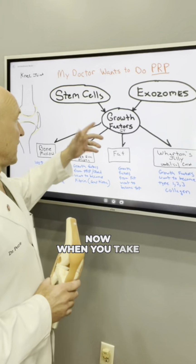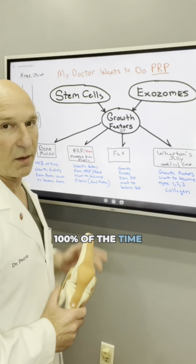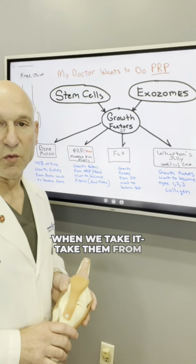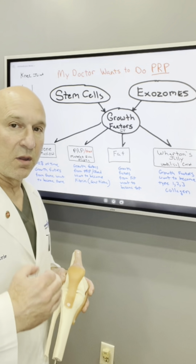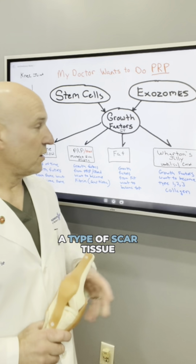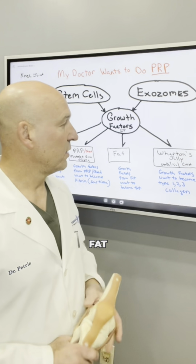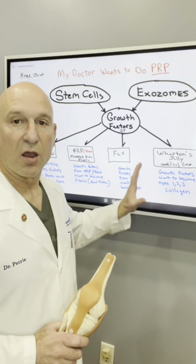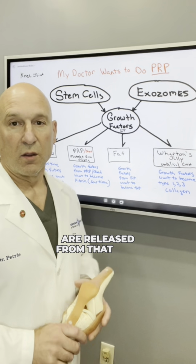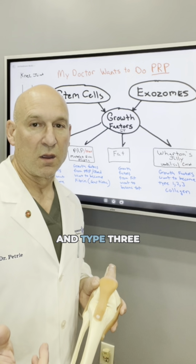Now, when you take the growth factors from bone marrow and put them into a joint, 100% of the time those growth factors are going to want to turn into bone. When we take them from PRP, or platelet-rich plasma, they want to turn into fibrin, and fibrin is a type of scar tissue. If we take it from fat, 100% of the time those growth factors are going to want to turn into fat. Wharton's jelly, again, comes from umbilical cord tissue, and the growth factors released from that will differentiate or turn into type 1, type 2, and type 3 collagen.